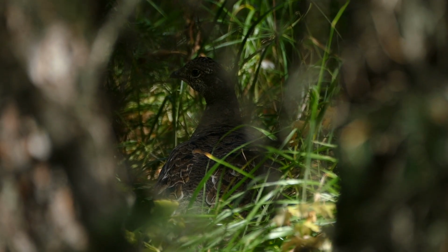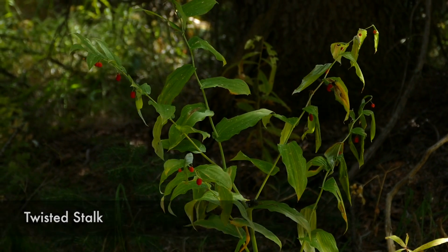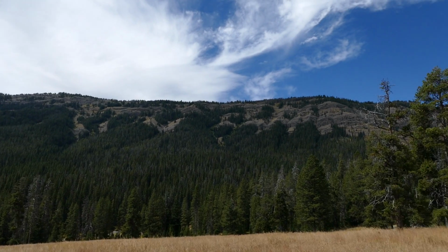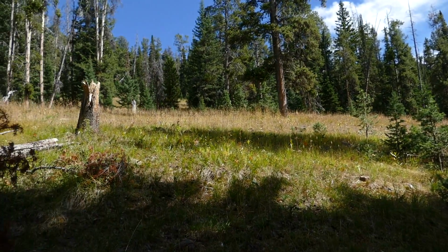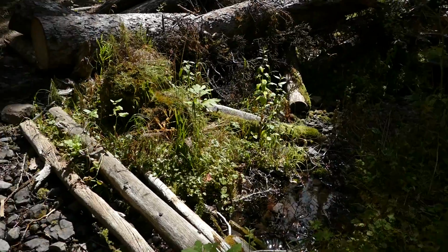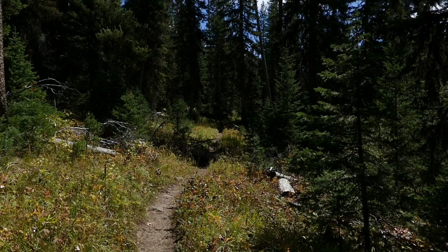Little tiny pocket meadows here and there, especially the one where there's a campsite. Gives you, once again, a really good view of Mount Hornaday as it continues to change its aspect and everything. And then it goes back in the trees for a while, and then you go past a handful of these little feeder creeks, which will kind of give you a reference as to where you are on your map.